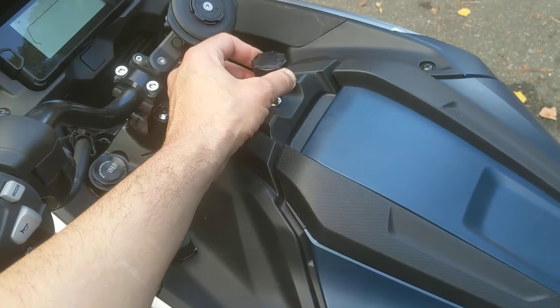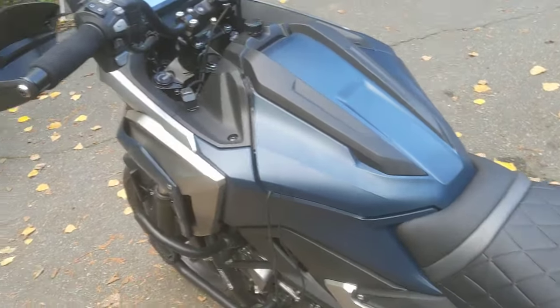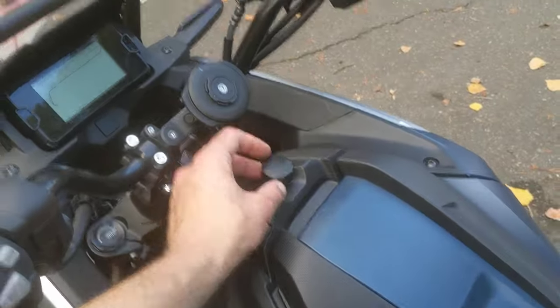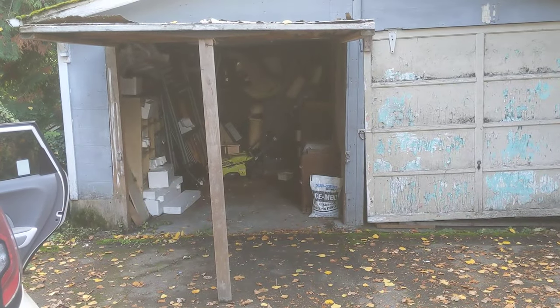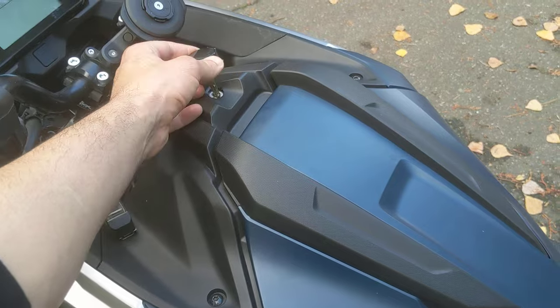But I usually leave it in there when I have my bike in my garage. So that sounded so fancy, my garage. It's actually a crappy hole in a woodshed, but I digress. Okay, so that's a neat little trick.